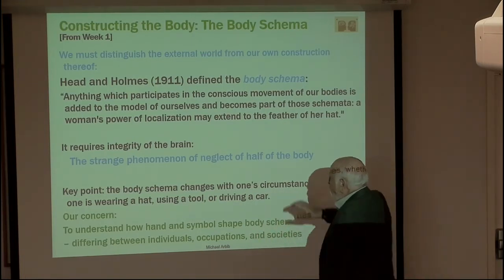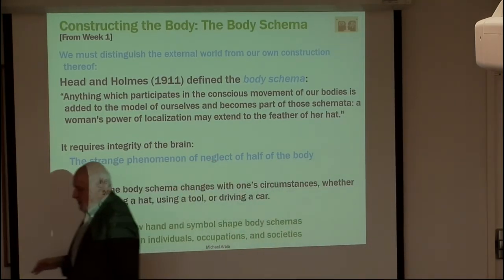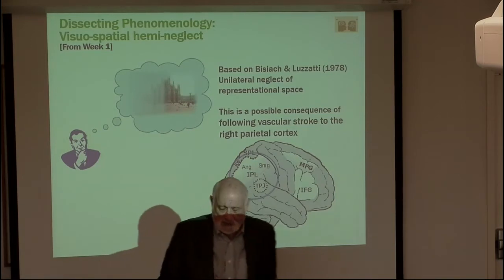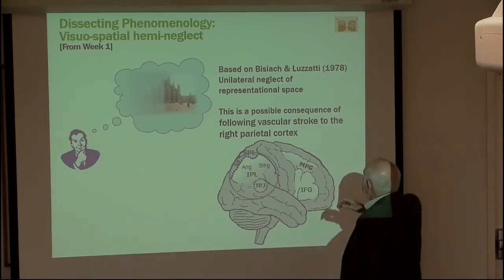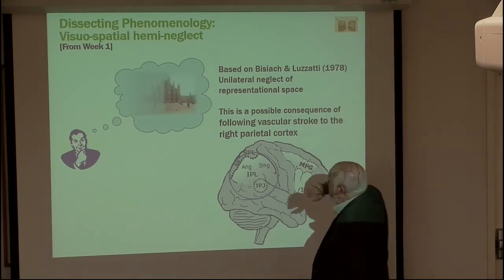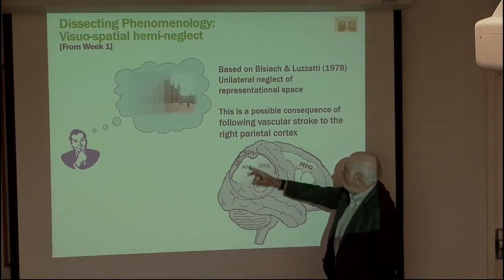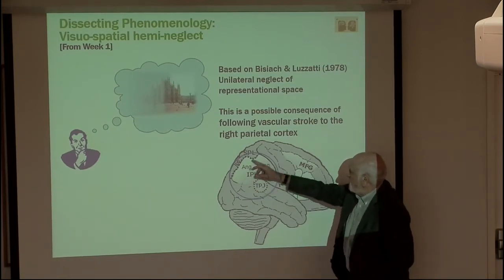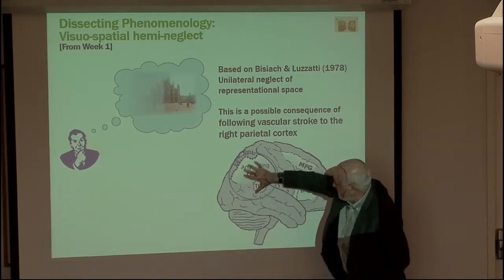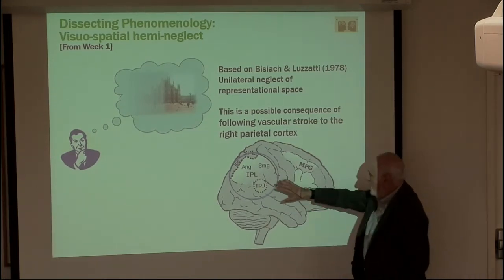But the other thing I want to mention is hemi-neglect. So let me just use a slide again from week one just to remind you of that effect, which is quite amazing. This is a study of Bisiach and Luzzatti in Milano, now already 40 years ago, but they had people who had damage in roughly this area of the brain, of a vascular stroke to the right parietal cortex, not quite in the occipital cortex where the visual cortex is, but just up and above it. Sort of that area that we talked about earlier involved in the dorsal pathways.